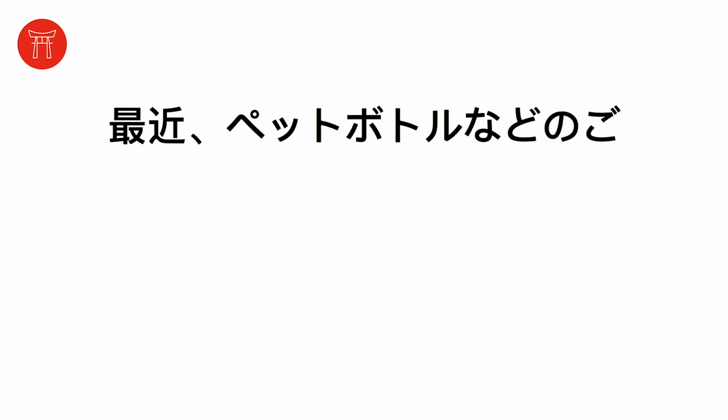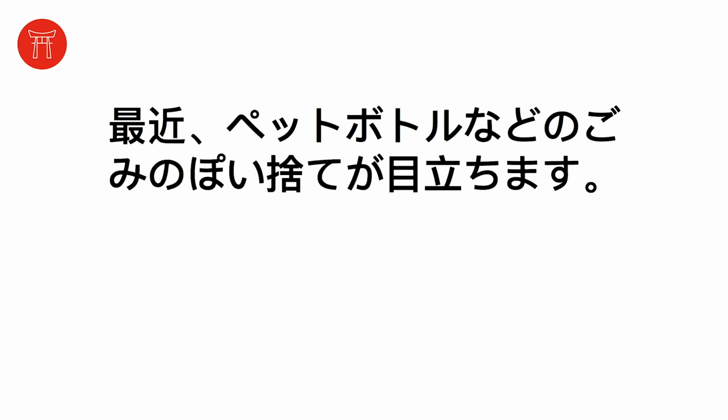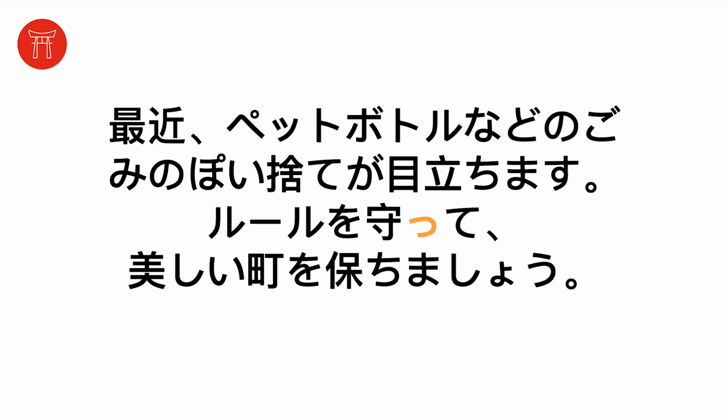Here we have another small hiragana character, but this time it doesn't represent a contracted sound. The small tsu represents a special Japanese mora, often called double consonants.